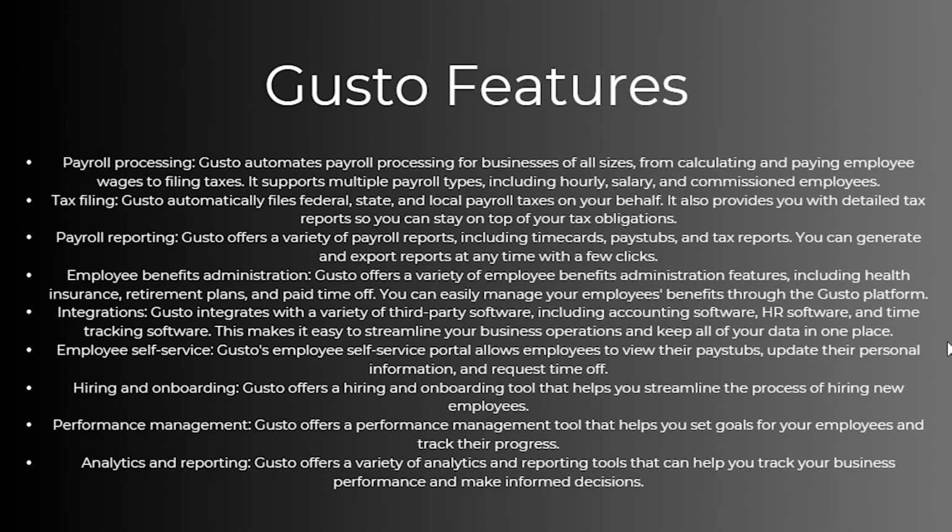Now they also have an employee self-service, and this allows employees to view their pay stubs, update their personal information, and request time off. Gusto also offers a hiring and onboarding tool that helps you streamline the process of hiring new employees. They offer a performance management tool that helps you set goals for your employees and track their progress. And finally, they also have analytics and reporting. And these can help you track your business's performance and make informed decisions.